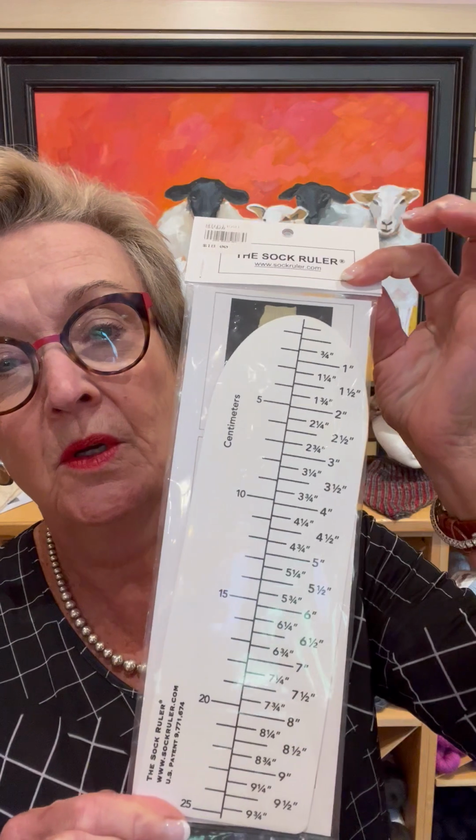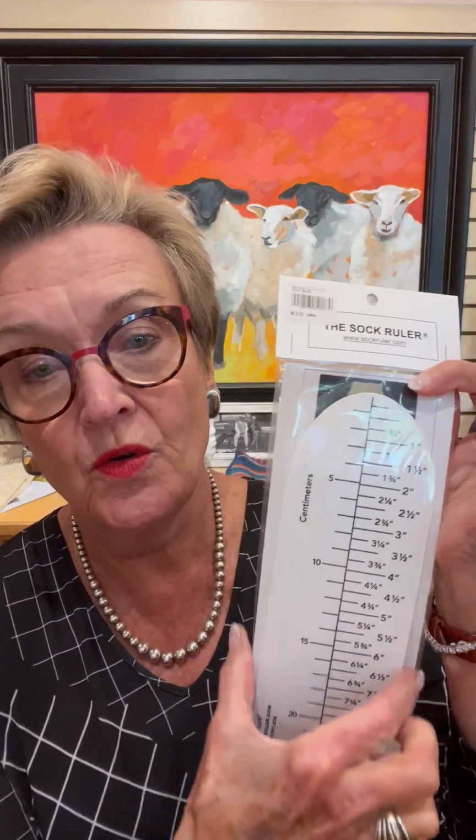So Infinity Sock, you get a pair of socks, $28. That is a Christmas present, right? And if you're a sock knitter, you definitely want to have the sock ruler, which helps you measure the foot as you are knitting back towards the heel. Can't live without a sock ruler. Sock rulers are $18.